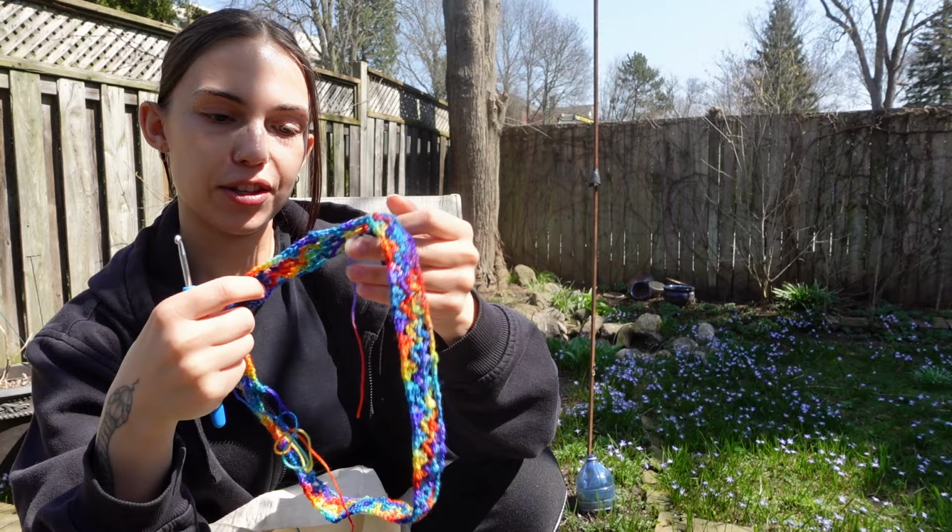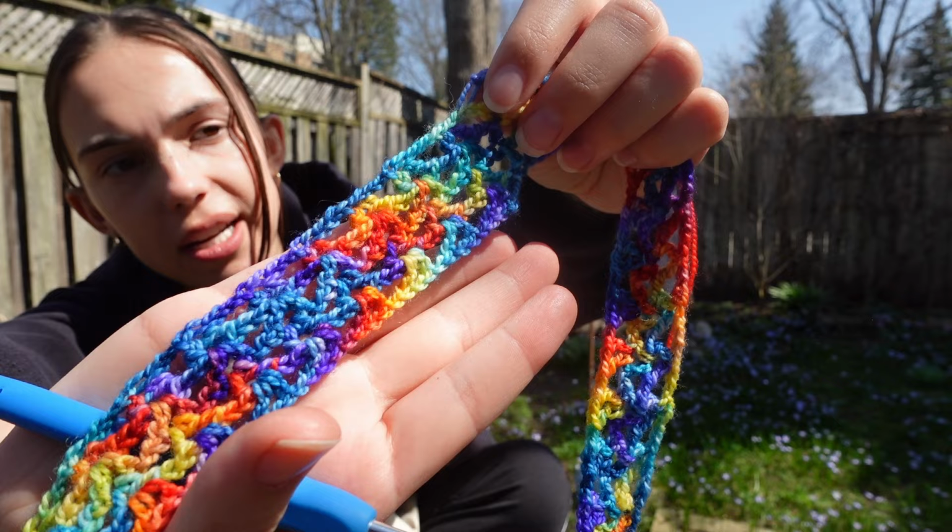I'm gonna continue working on my little rainbow halter top. Also, I'm using a V stitch. I think that's what it's called. I mean, that's what it looks like. I don't know the proper name for it, but I think it might be called the V stitch.